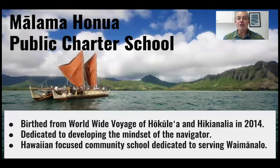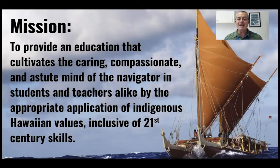Malama Honua Public Charter School is a small community Hawaiian-focused public charter school in Waimanalo. It was founded in 2014, at the same time as the Hōkūleʻa and Hikianalia were making their Malama Honua worldwide voyage. So we are dedicated to developing the mindset of the navigator. Everything starts with our mission to provide an education that cultivates the caring, compassionate, and astute mind of the navigator in students and teachers alike, by the appropriate application of Indigenous Hawaiian values, inclusive of 21st century skills.